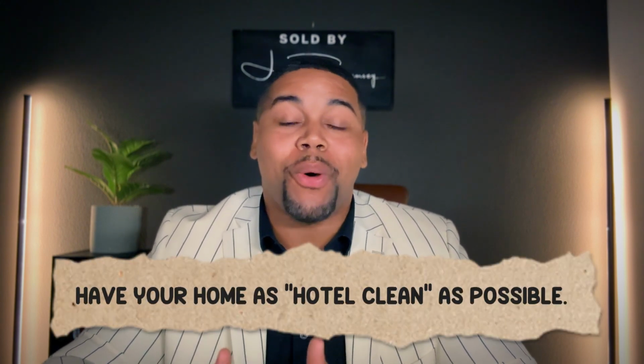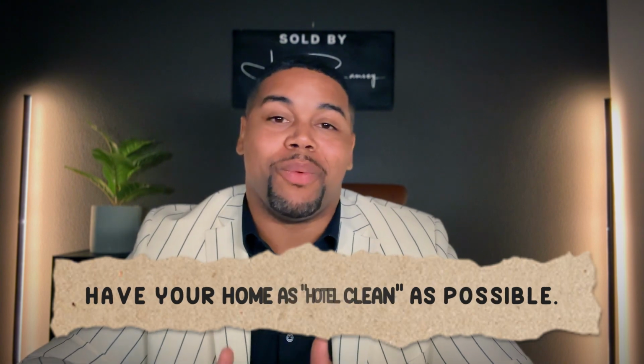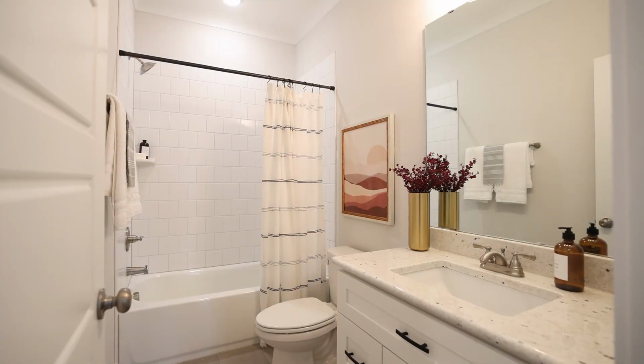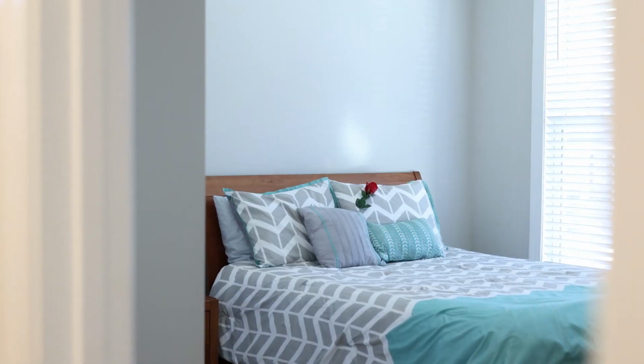So, in preparing your home for the market, prior to getting photos taken, we ask you to have your home as hotel clean as possible. And what does that mean? Let's picture you are going to a luxury hotel or somewhere overseas that's really nice. It's a 5-star hotel. Your expectations are high, right? The bathrooms and the bedrooms are going to be clean, right? It's going to look immaculate, and that is the same.